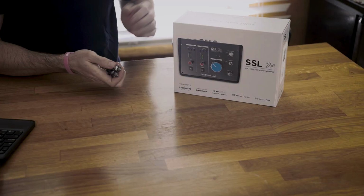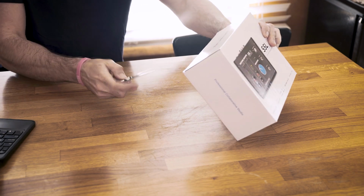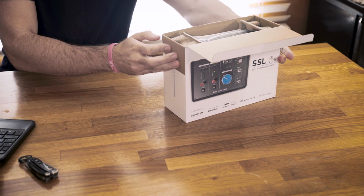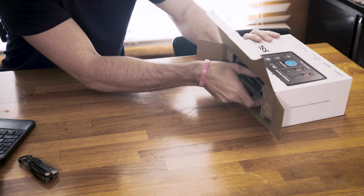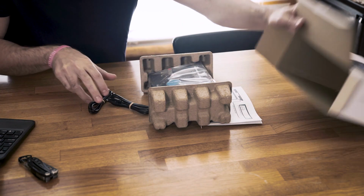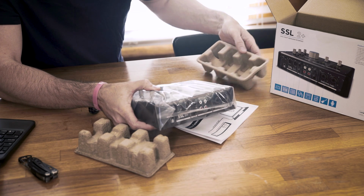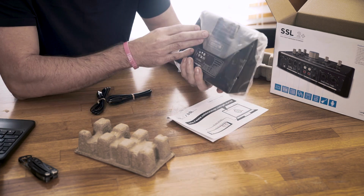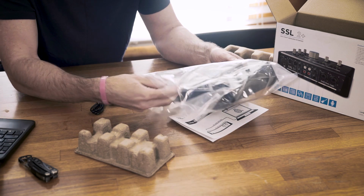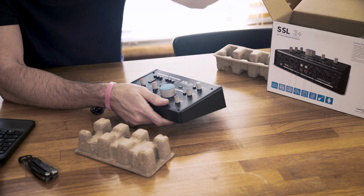All right, so here we go. Unboxing of the Solid State Logic 2 Plus. Let's see what we got inside here. Oh, so exciting. I've been waiting a long week and a half for this. Wow. Oh, looks great. Here we go. It's in standard packaging. Pop this open. Instruction manual.